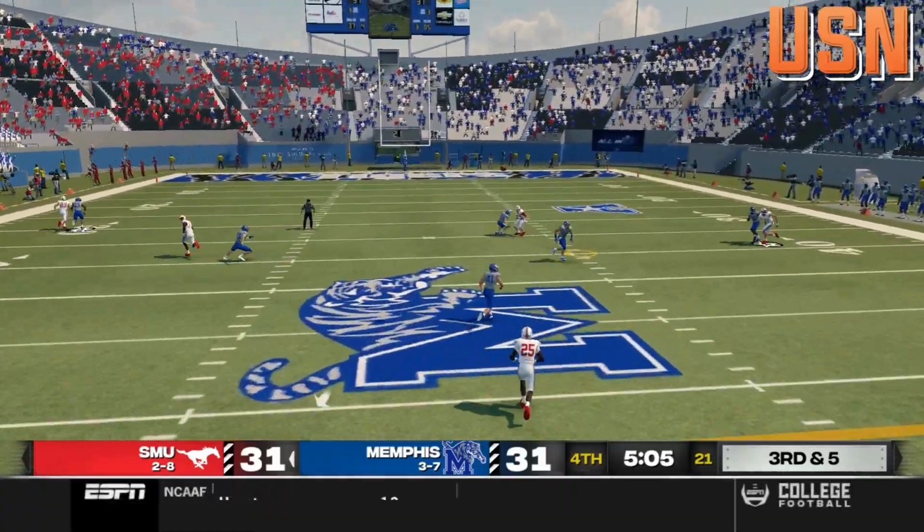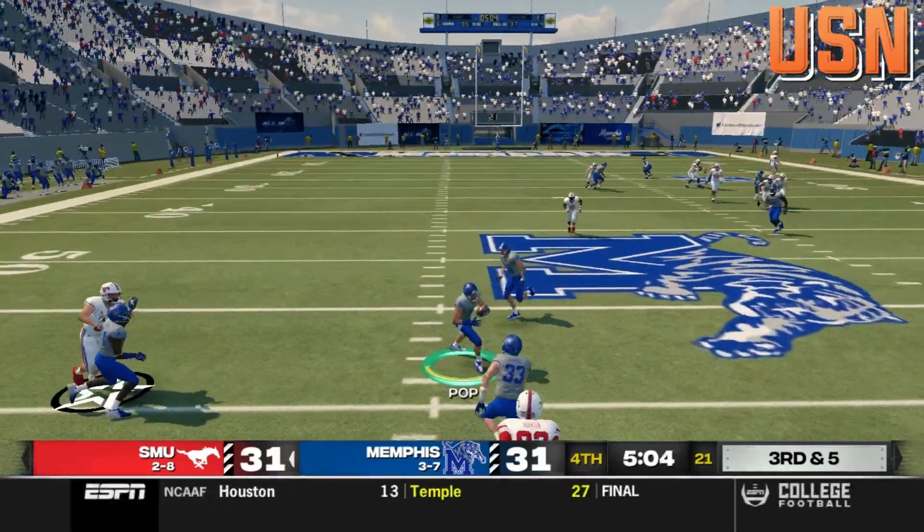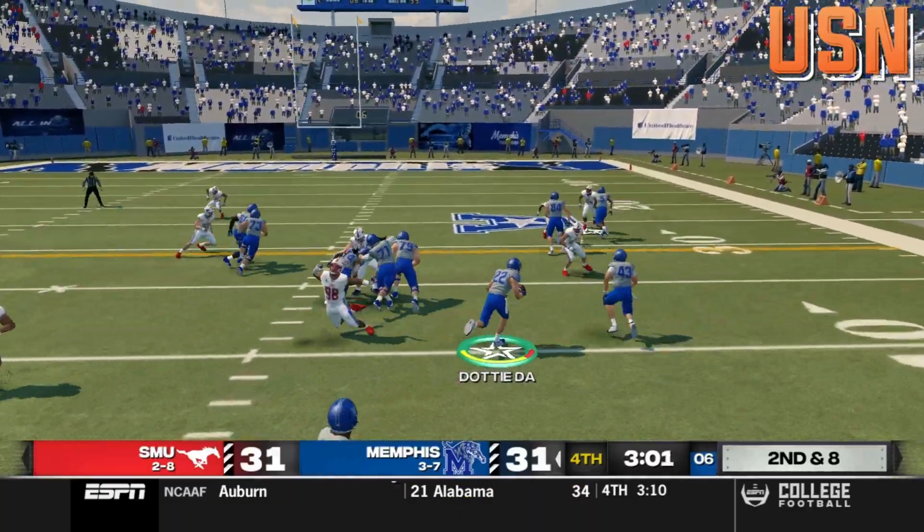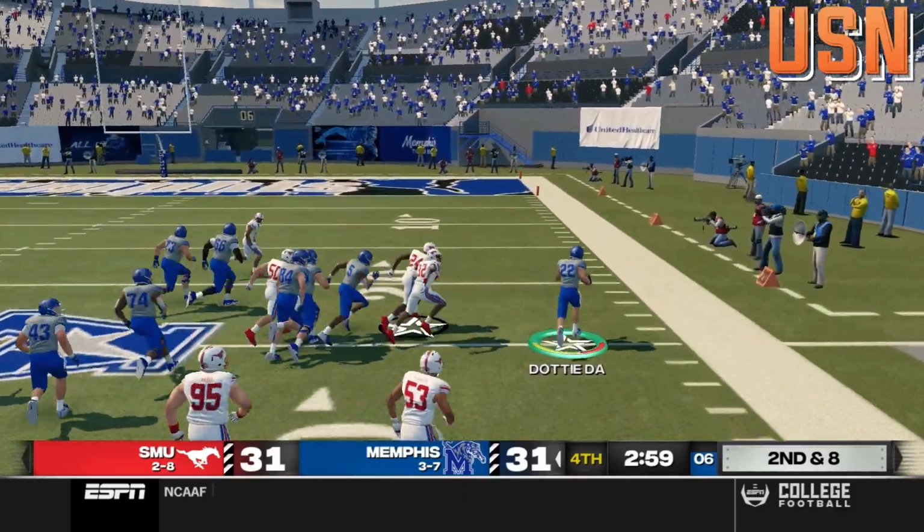We force a little bit of pressure here. They get an off-bounds throw, and Astro Pop is playing center field in the right spot at the right time. Well done by him to get that interception. Now it's going to be Lottie Dottie.